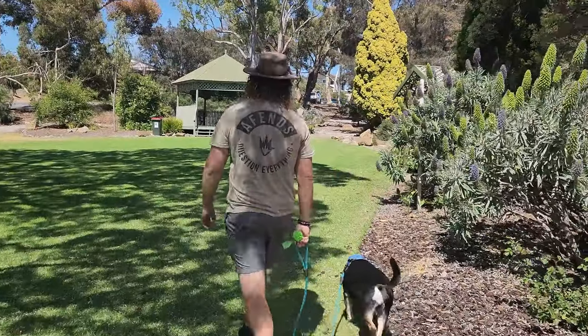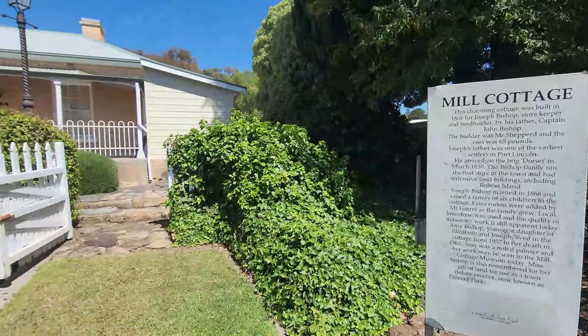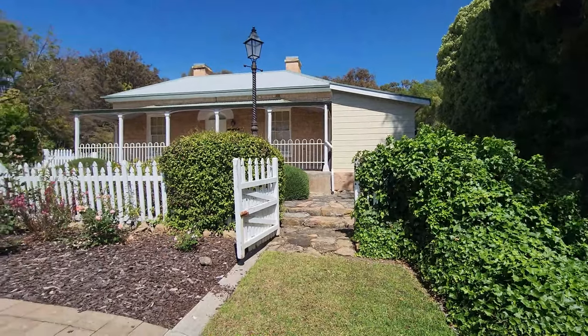Next stop was the Pioneer Cottage Museum. Unfortunately, just our luck, it was closed, so we decided to head down toward the foreshore and grab a takeaway coffee instead.